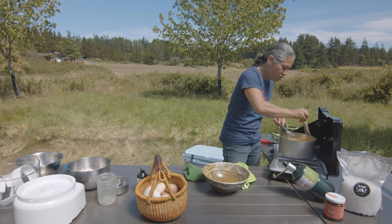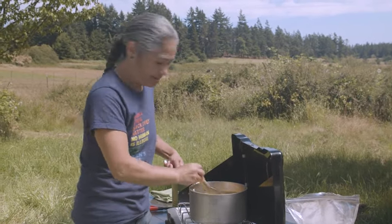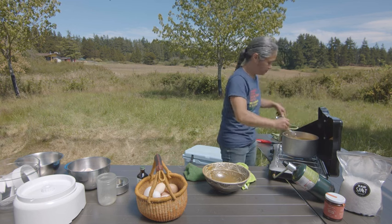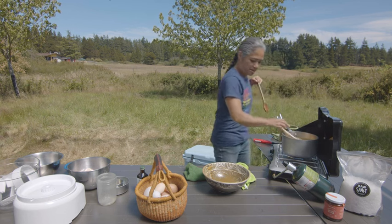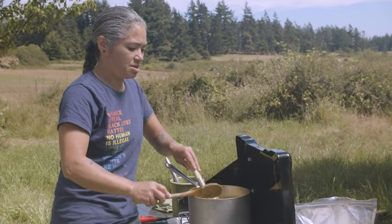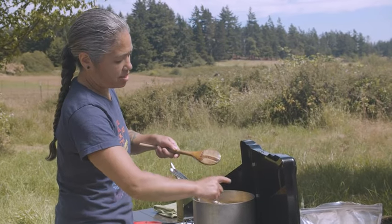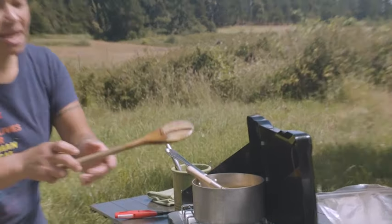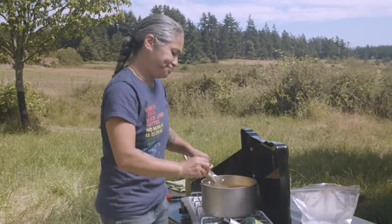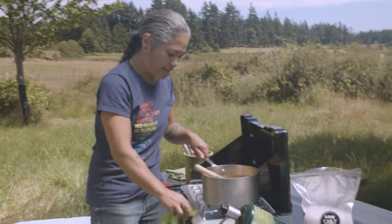And then how do you know when your custard is done, you ask? Well, what you want to do is use a wooden spoon, okay? And with the wooden spoon, you want to see if it coats the back of the spoon, and you want it to hold a line, okay? Just like that. See that? And see how it's dripping just a little bit? So we're gonna go a couple more minutes. We're gonna wait till it holds that line for us.